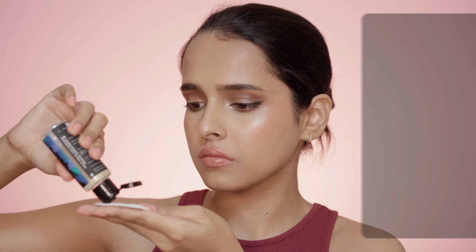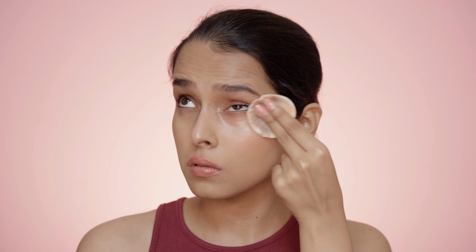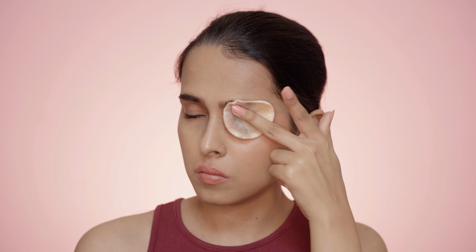It has active micelles that remove dirt and oil. It clears clogged pores and it's suitable for all skin types, and you can use it around your eyes. In fact, I think that this is an amazing product for removing heavy eye makeup. I use it only when I have to remove glam eye looks that involve glitter or a lot of liner, mascara, etc. This is the perfect on-the-go product for removing makeup.